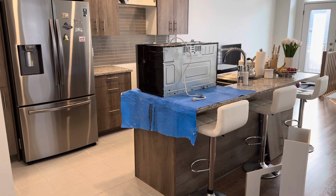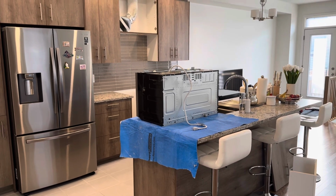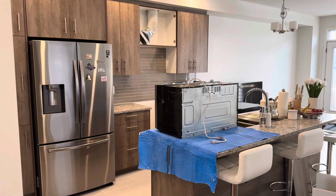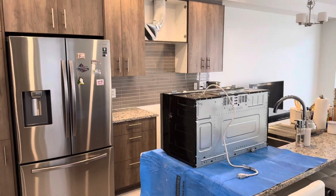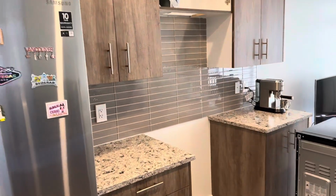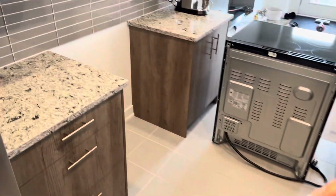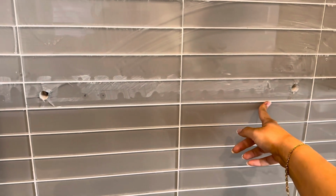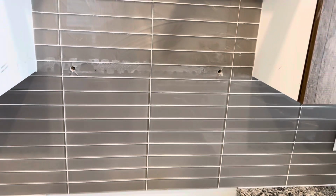And alrighty guys, so it's the next day and this is what we're dealing with at our house. Our builder came to fix a few things in our house. If you guys are new, we got a new build about a year ago, so there are still some things that they have to fix. So today the project is the backsplash. Our microwave goes right there. They took it out, and essentially what happened was the backsplash tiles broke, so they have to replace them now and make it perfect. So that's what they're doing today.